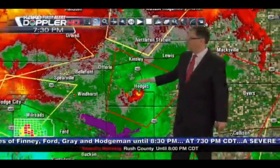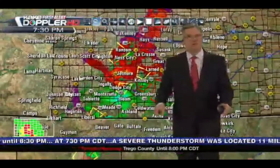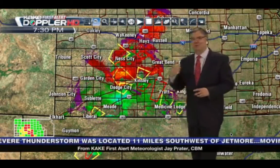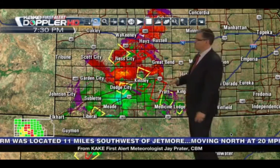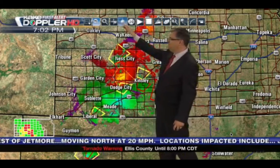Let me back the view out and show you everything in yellow are severe thunderstorm warnings. Remember, the ticker that runs at the bottom of the screen is going to run through everything. It's going to run through the watch and all the warnings that are still in progress. I'm meteorologist Jay Prater along with Ben Pringle, Kane Oster.